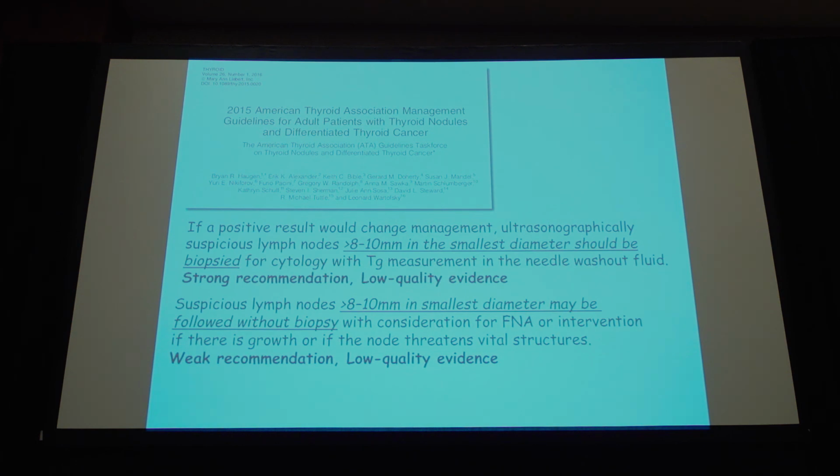So a patient like this, even though we see a node that's a bit suspicious, it's fairly small, and we can, in many cases, watch this patient. Any other comments from the panel on that?